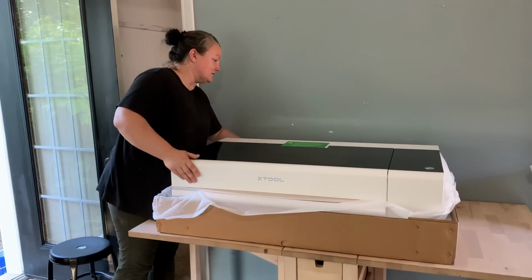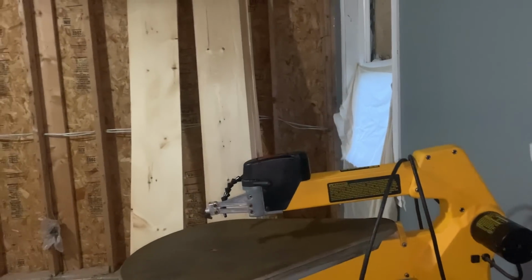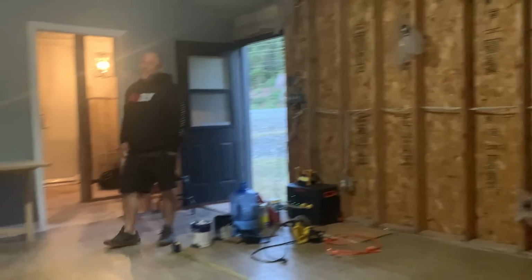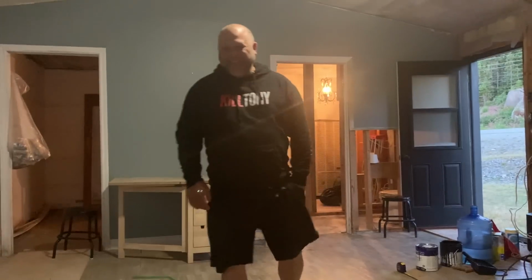So it's nearing evening. The X-Tool is packed up in the truck. We have my old saw here, and we have the new saw packed away in the truck. The generator says we have 57 hours of leaving the lights on until it dies, so we're gonna leave the lights on overnight.